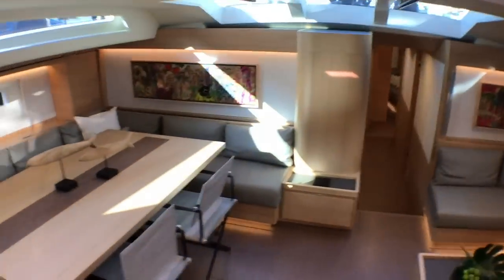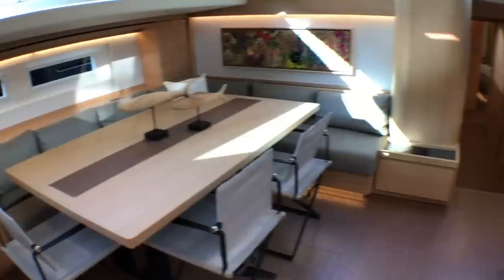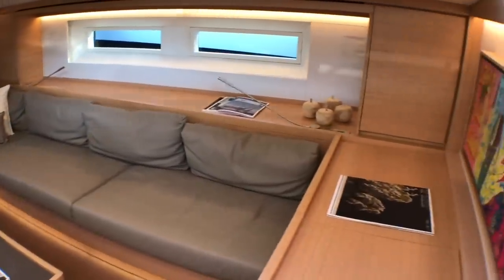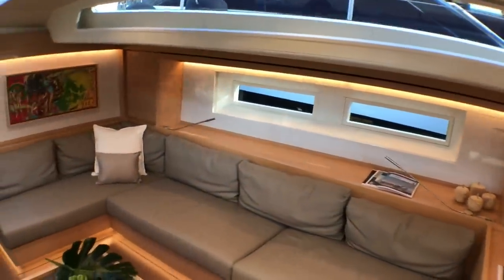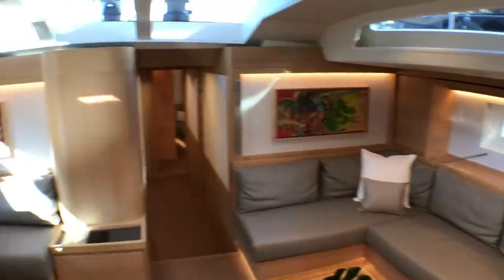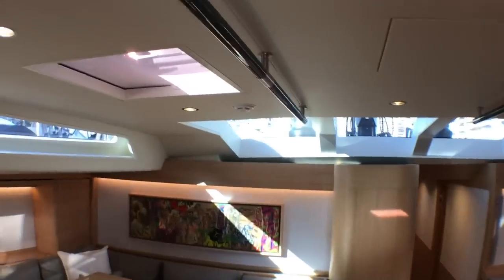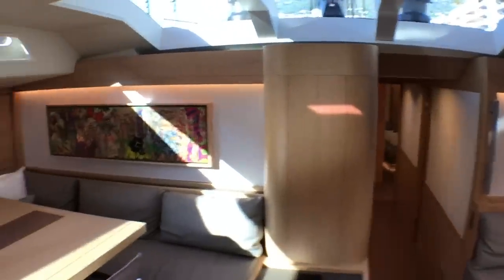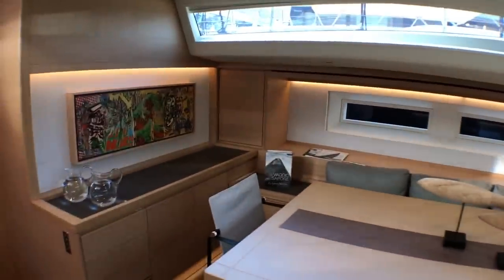And then you come into this beautiful Nauta designed ray saloon. So even though there's plenty of space and a big area here in the centre, there are big sturdy grab rails on each side, easy to walk around the boat at heel. Local South African paintings give it a nice splash of colour, and lots of light throughout the boat as well.